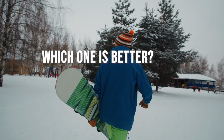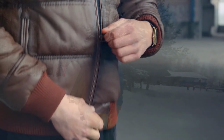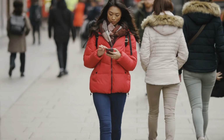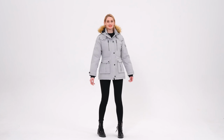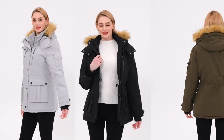So, which one is better? Choosing between a parka and a jacket depends largely on your specific needs. If you live in an area with extremely cold winters where temperatures regularly drop below freezing and you're not engaging in high-energy activities, a parka is likely your best bet due to its superior warmth coverage. On the other hand, if versatility matters more, whether because you travel frequently across different climates, participate in outdoor sports, or simply prefer something lighter weight and easier to pack away, then opt for a jacket.